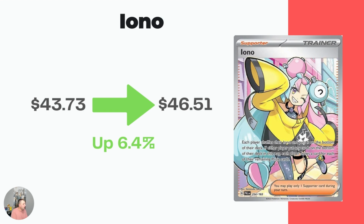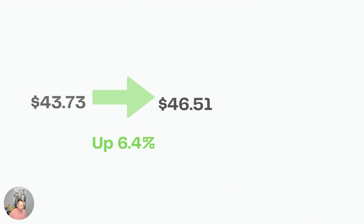Then we have Iono. This is just the regular ultra rare card trainer, up 6.4%. So it's up a couple bucks since release day. Started at $43.73. Now it is up to $46.51.